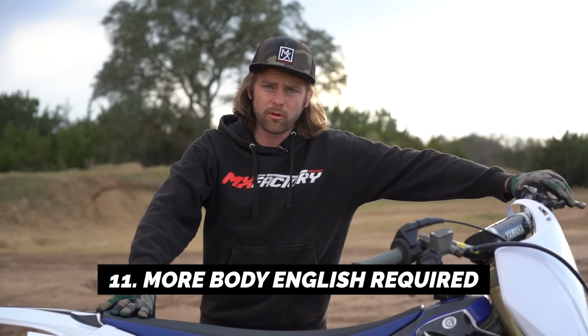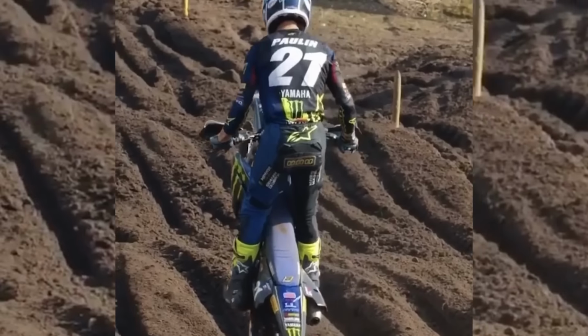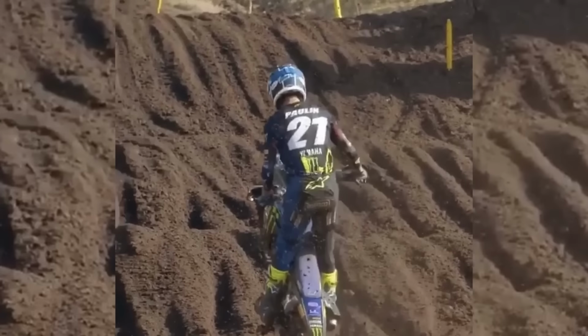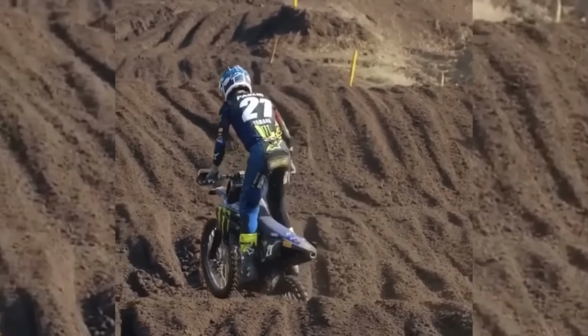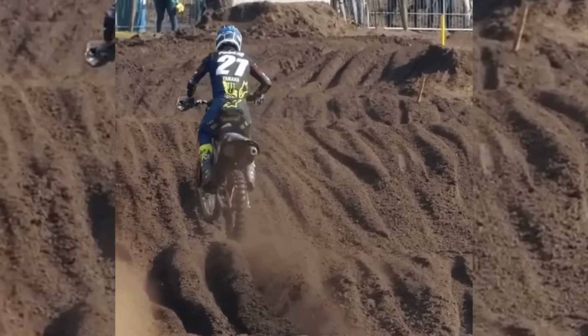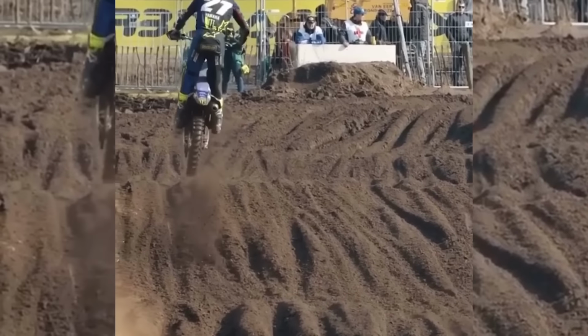Number 11, more body English is required when riding these bikes. Going along with the steeper power curve and the more aggressive power band on these two strokes, you've got to move a little bit more to be in position for the power, because they hit a lot quicker and the power is a lot less linear than a four stroke. So you've got to be more agile on the bike and willing to move around more because, like I said earlier, they're less planted on the track, right? It's a more active feel.